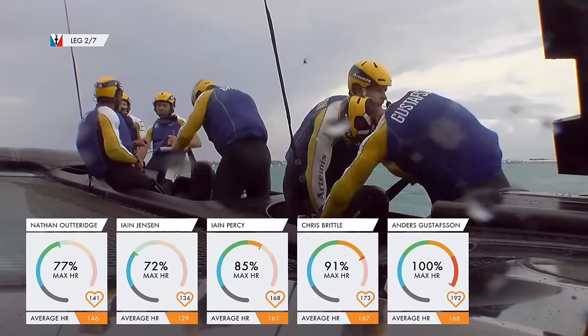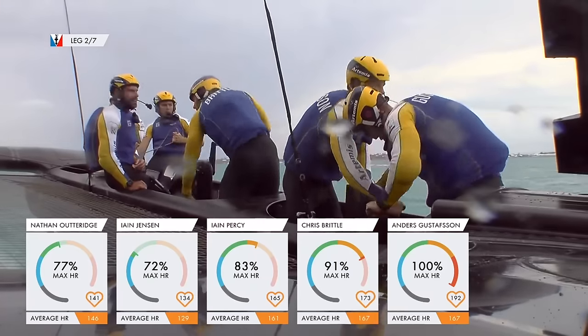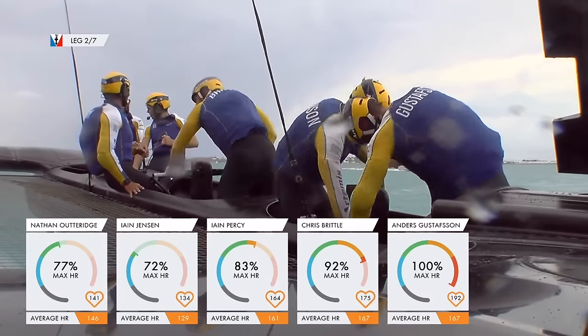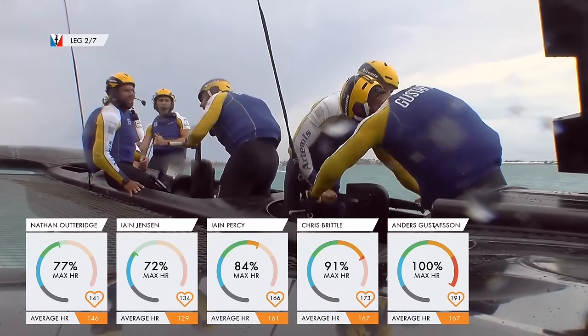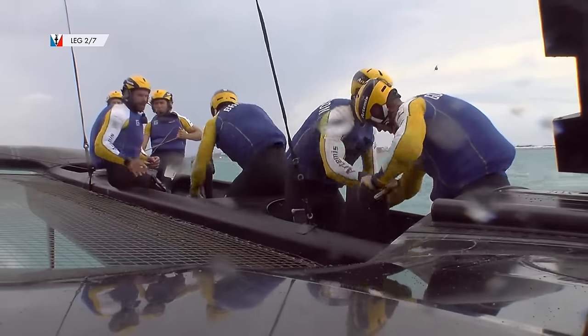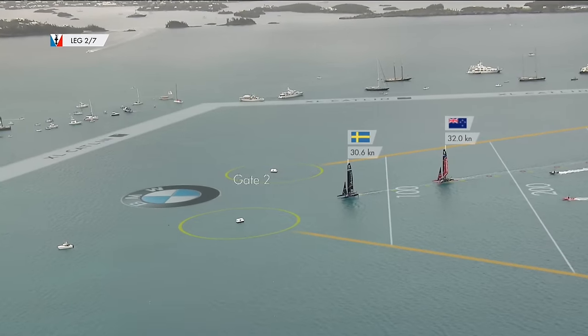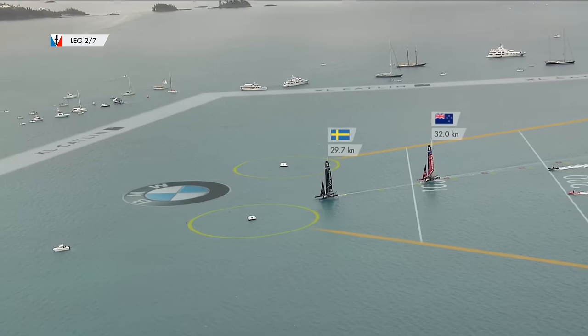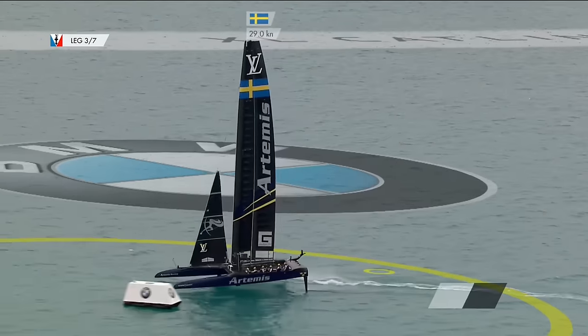Here are the heart rates of the grinders. Anders Gustafsson is all maxed out. I don't even know what to say. So their maximum heart rate is 220 minus your age, and I think he's about 12 years old. So that's if that's you or me, the next thing you know there's an ambulance on the way. I can tell you that. The lights are flashing.